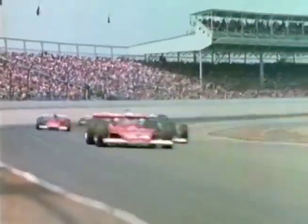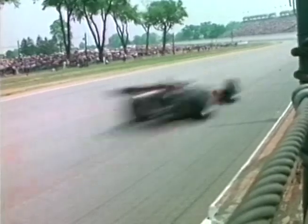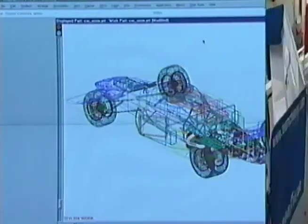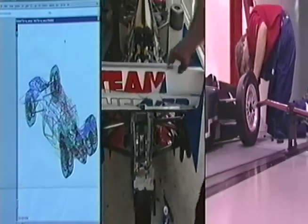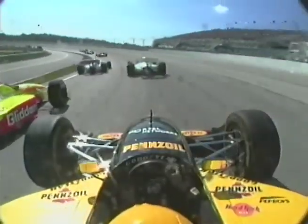Fat tires became the standard in the late 70s. The car sat lower to the ground, giving engineers a broader base for wind resistance. Computers, aerodynamics, and technological advancements are some of the secrets drivers put to use in 200-mile-an-hour traffic. While in the cockpit, the drivers have their own secrets.